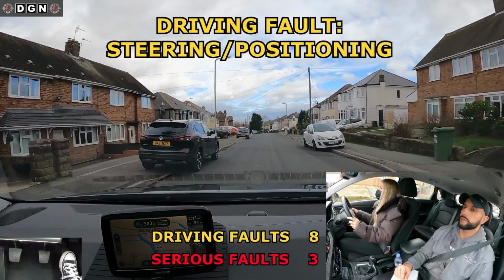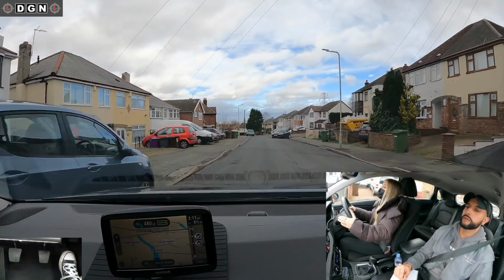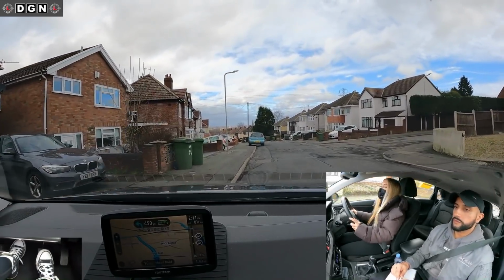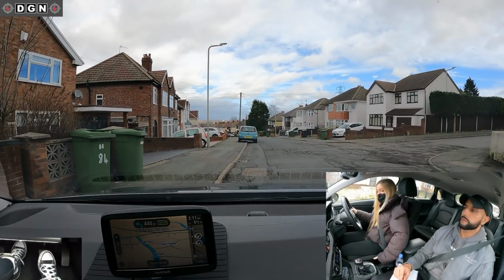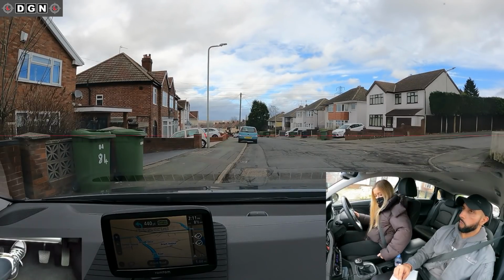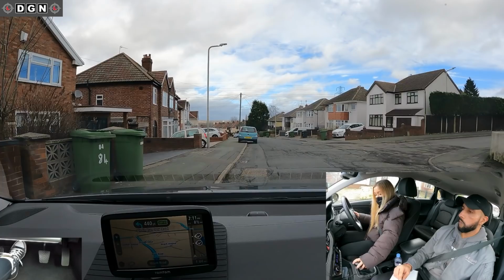When parking up here, Suzy goes onto the pavement. Move off when you're ready. And when moving off, she totally forgets to carry out any observations. She moves the car and then looks afterwards.